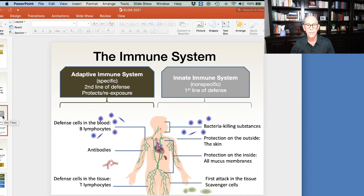The immune system consists of adaptation or adaptive immunity and innate immunity. The adaptive immunity is this second line of defense that protects us from exposures. Defense cells in the blood like B lymphocytes build antibodies, and defense cells in the tissue such as T lymphocytes. And the innate immunity is the first line responders. They're non-specific, where the adaptive is specific.